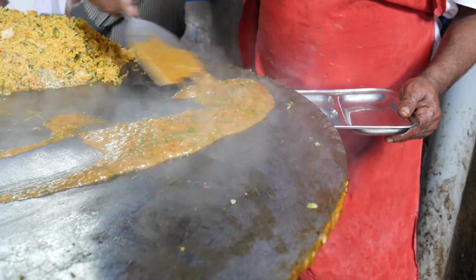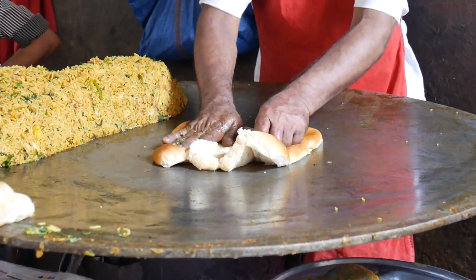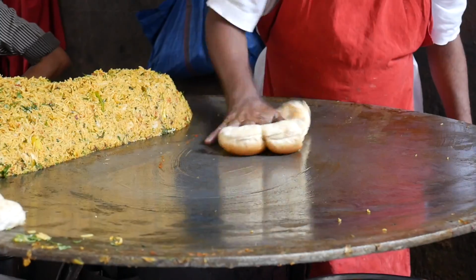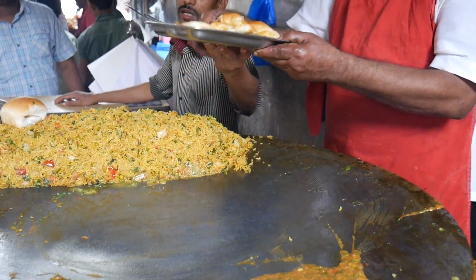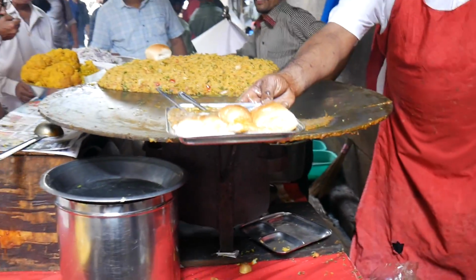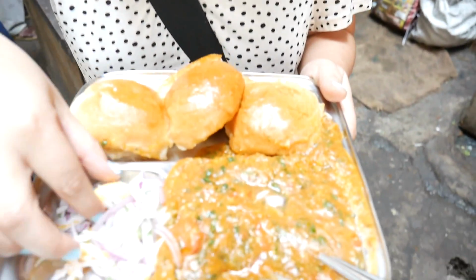Then he plops it onto the plate, grabs some of these white rolls, and the ghee is on the hot plate and he just smears them all over the ghee so they become nice and crispy and ghee soaked. And then we've got the red onions and the lime on the side to go with it. So let's just get into it.